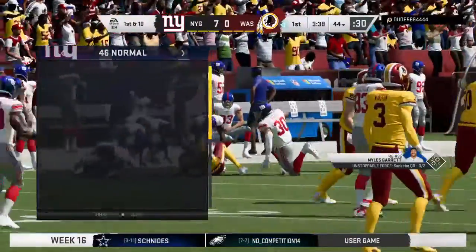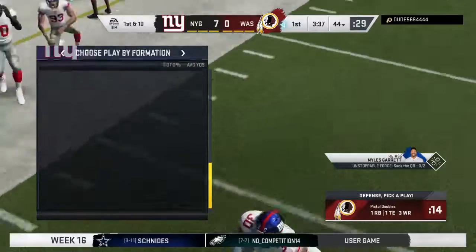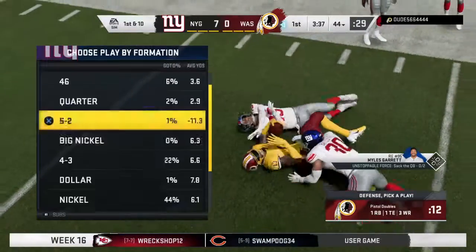17 yards that time and a Washington first. Washington Redskins, first down. First and 10 at the 44-yard line.